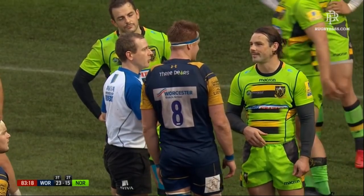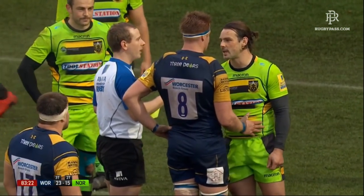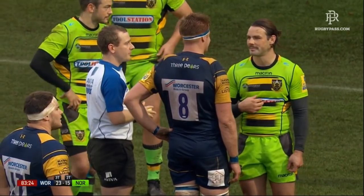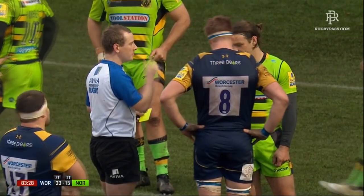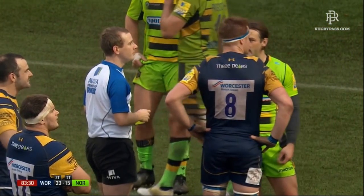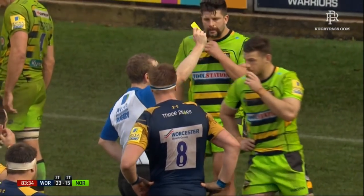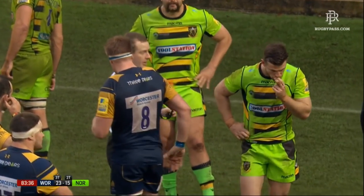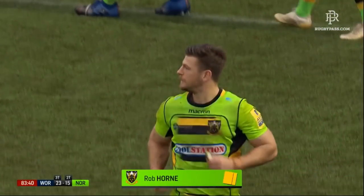Double check that because it looked like this player here. We just want to confirm that. Confirm okay, that we'll double check it. Absolutely 13. Where's 13? So, second yellow for the tip tackle, which is a red card. So, red card for Rob Horne.